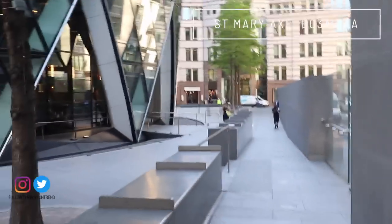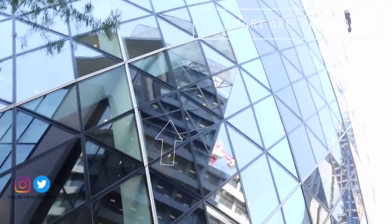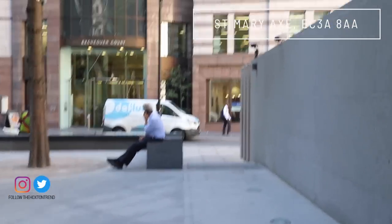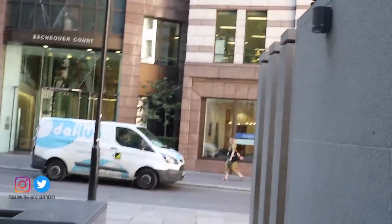Next time you see me, I'm going to be outside TK Maxx. Right now I'm literally next to the Gherkin. TK Maxx is straight ahead of me. That's the Gherkin over there, a big building in central London with lots of offices. TK Maxx should be just around the corner. It's a little bit noisy around here, lots of cars, so excuse the noise. Let's go and check it out.